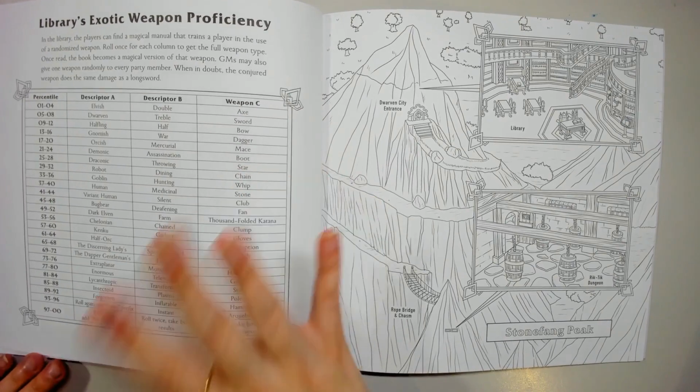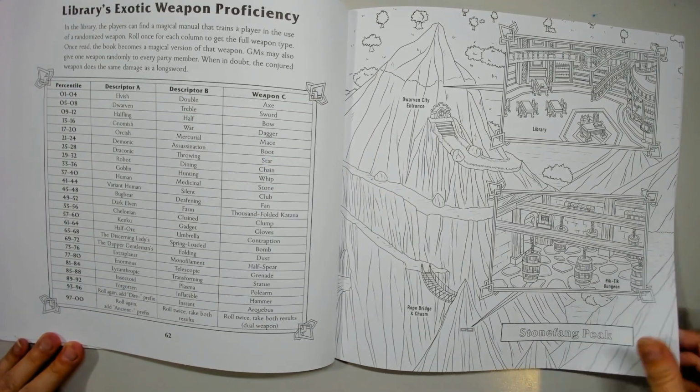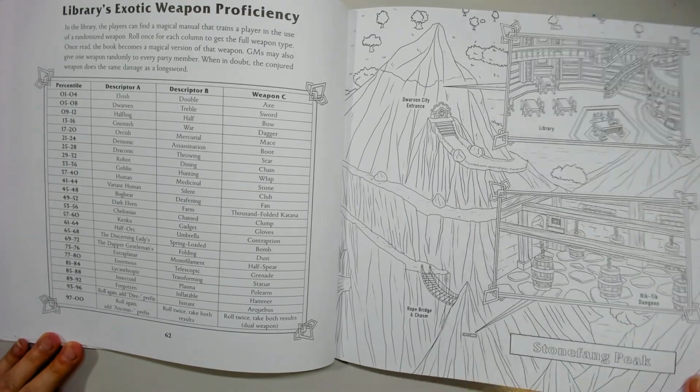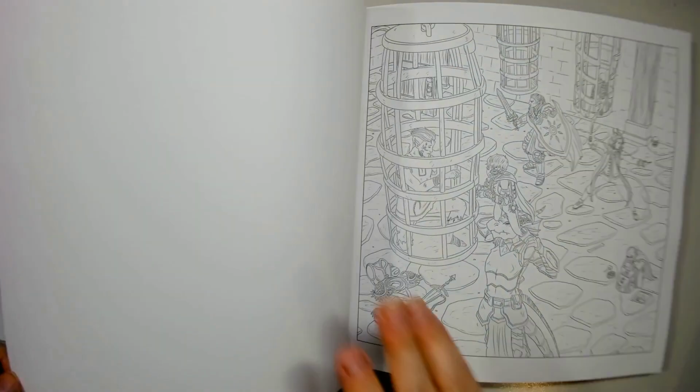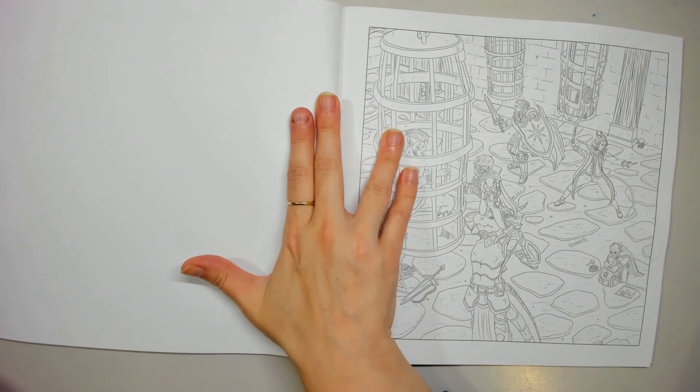All right, carrying on with the actual book. We have another little map. I like that they start with a map on each one. And these little snapshots of the city are quite fun. And then, oh no, are we caught? No, we're rescuing. How nice of us.